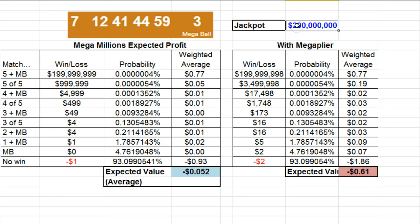If the jackpot is higher, then you have a higher average per ticket. So that's good for you. Now, this does not take into account taxes or the likelihood of having to split the jackpot when the jackpot is high. But this is an optimist view, and it's kind of fun to play. 214 million is my personal number, just because it's mathy, and I have to play by the rules of math because I teach it.